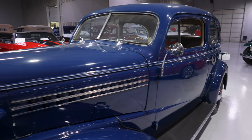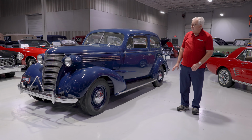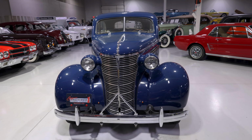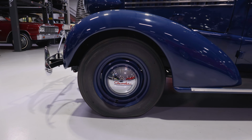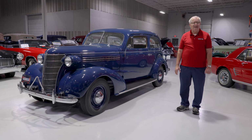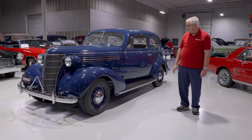But these were kind of plain Jane utilitarian cars. There is not a whole lot of extras that this car has, but it does have a few, like the extra bumper guards in the front and rear. It does have the Chevrolet hubcaps, of course, with the painted wheels, with the black tires. Very much something that was probably expected in 1938, when every dollar you were watching what you were spending, needless to say.